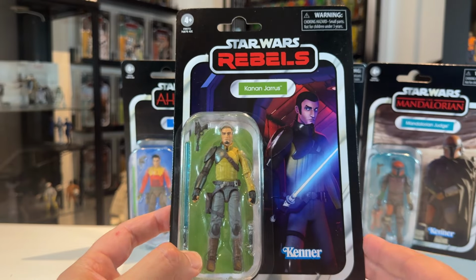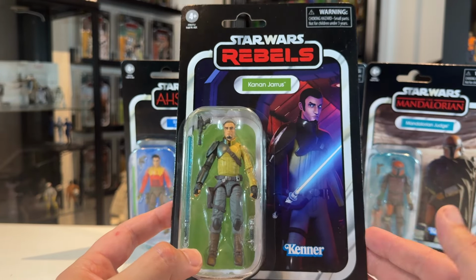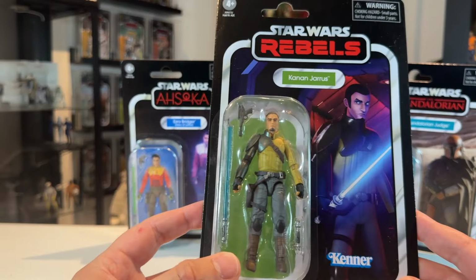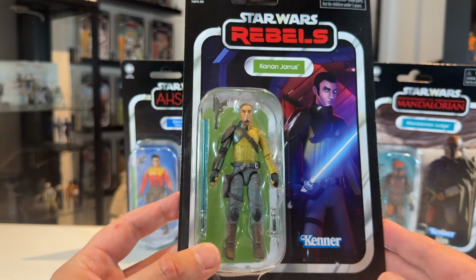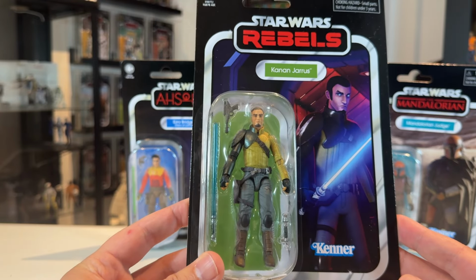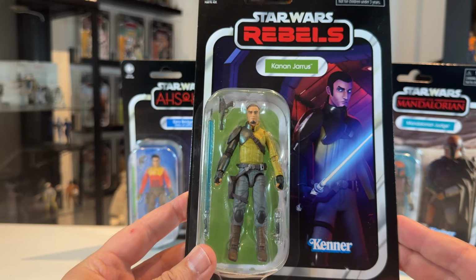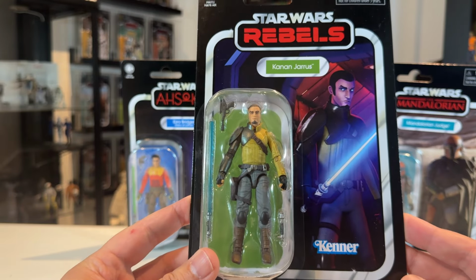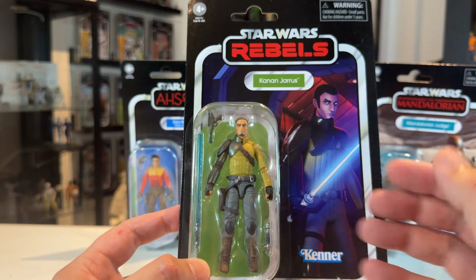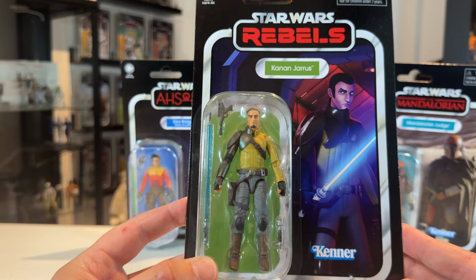I was lucky enough to open this figure at MCM Comic Con along with some of the others, Leia and Jedi Master Sol, and the rest of these actually. So I have had these in my hands at some stage, but I didn't get to take those and review them. They went straight into the glass cabinet. But he looks an absolutely phenomenal figure, really good, and a nice card back as well of Kanan Jarrus. I think this is season 1 Kanan Jarrus before he goes blind and has that mask and things like that.